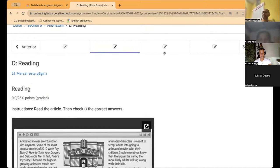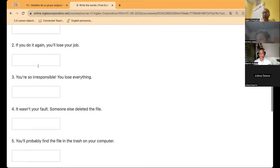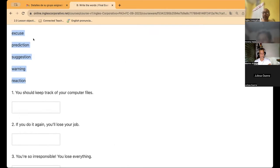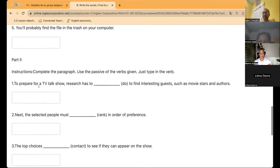Okay. Section three, the part three here, we're going to use the words that we have. Here we have several different words. Then we're going to use them to answer what is the sentence. This sentence, what is it? Is it an excuse, prediction, suggestion, warning, or reaction? Then you only have to identify the type of sentence it is.